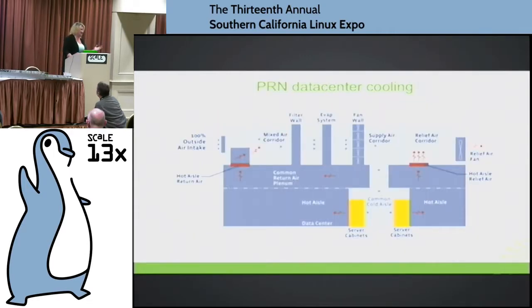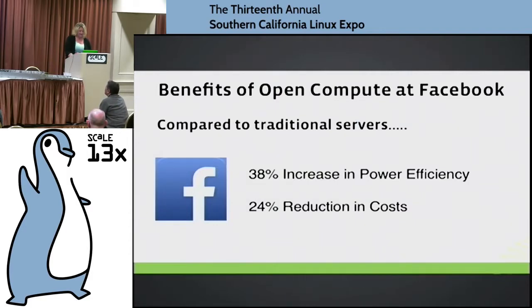And I'm going to make these slides available. I'm not the person to go through and actually talk about each one of these because that's not my specialty. But I figure you all would probably want to know a little bit more about it and just see the diagrams a little bit, and then we can talk offline a little bit more about that. But I can't speak for Facebook. I can only speak for the equipment that they use, but they've been kind enough to share these diagrams with us. So the benefits: a 38% increase in power efficiency and a 24% reduction in cost that Facebook alone has seen by switching to the OCP hardware.